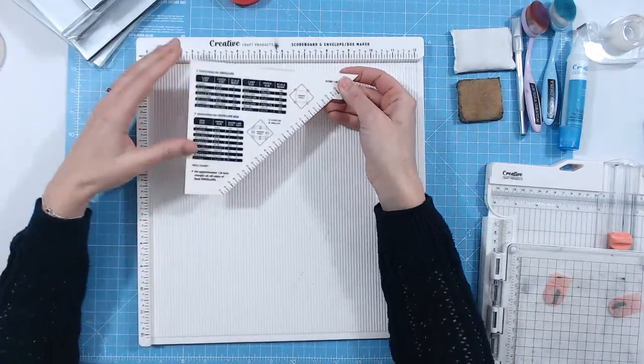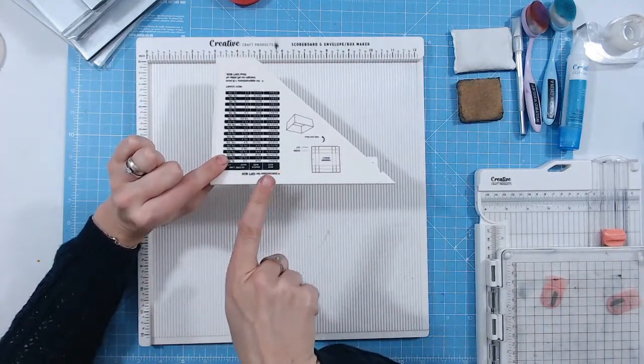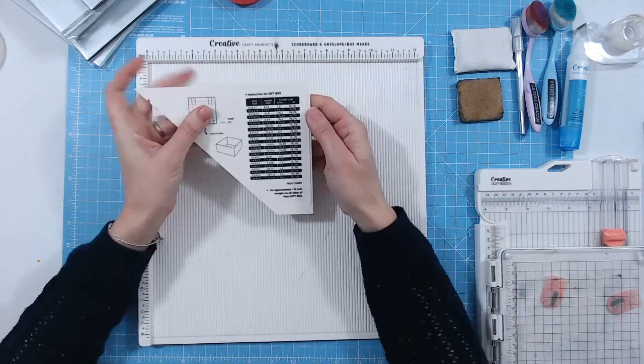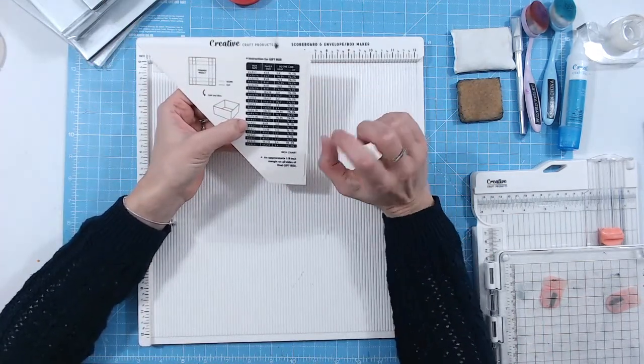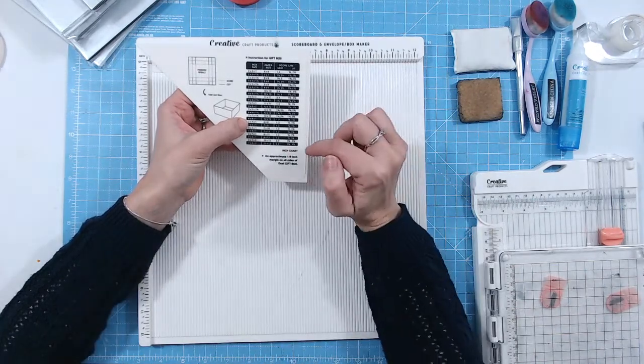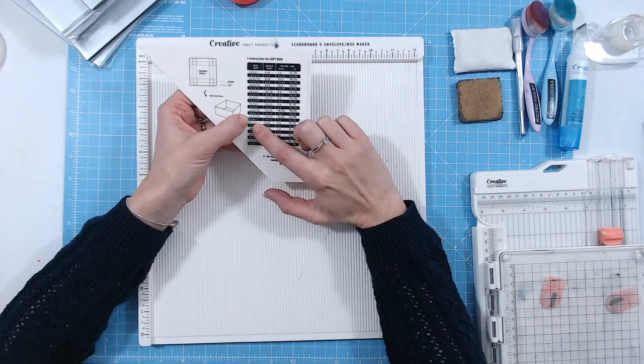So all you do with this is it has grooves in here. All of your instructions for boxes are on here. Okay, so for example, if I want to make a box that is 2 inches by 4 inches by 1 inch, so it's a rectangular box. Let's make it easier, an 8x8 box that's 1 inch deep. I will just follow along.